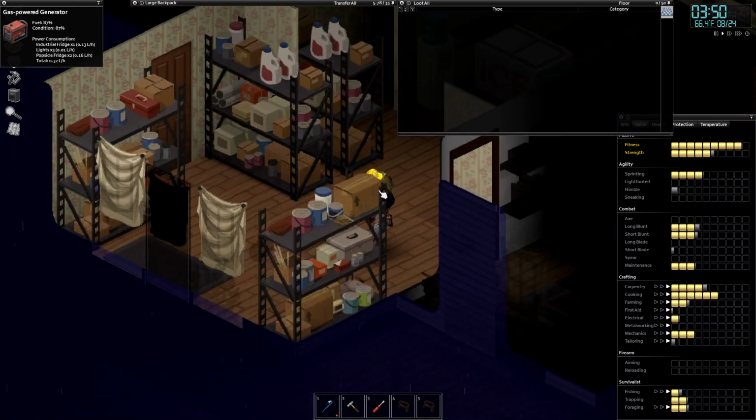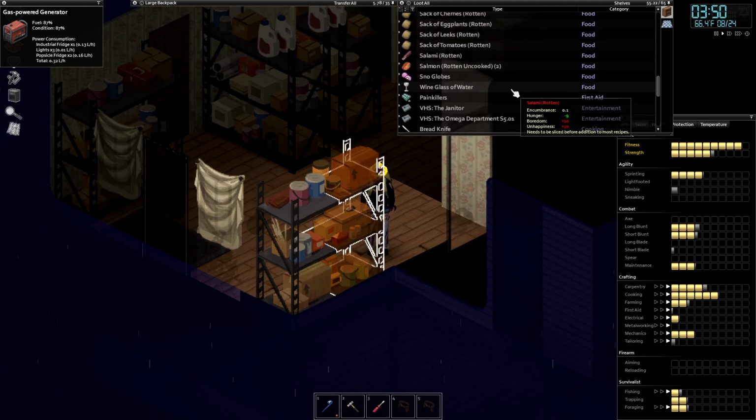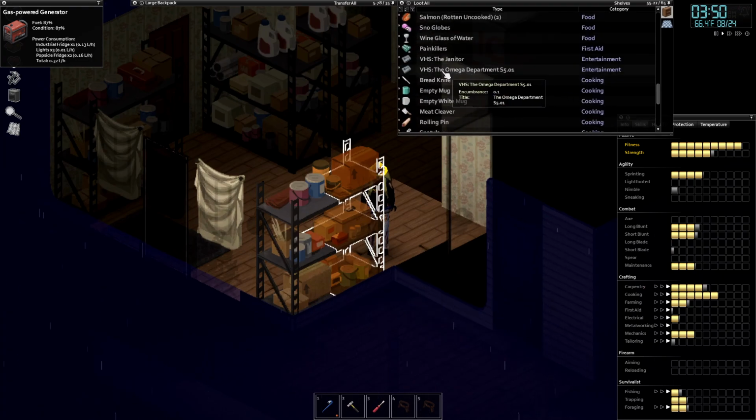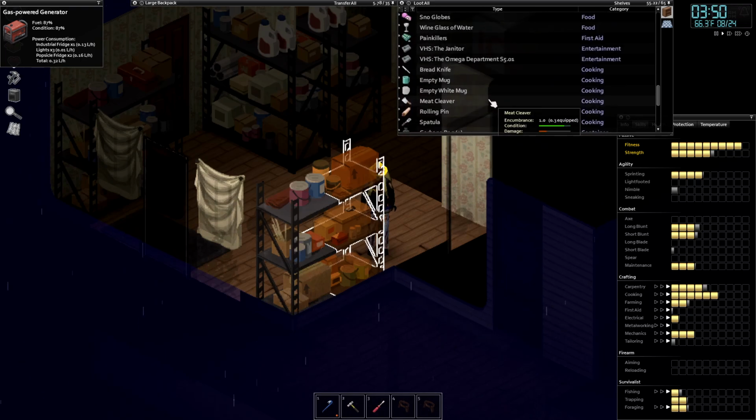What is an extra water bottle? This shelf here. Where's the water bottle? Oh, there's some VHS tapes. So we're looking for the Skellig ones. Why is there no water bottle?